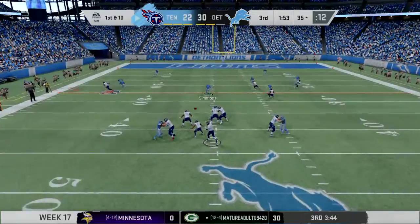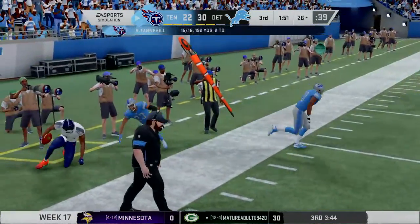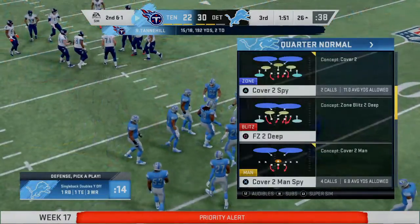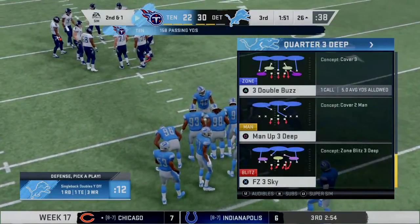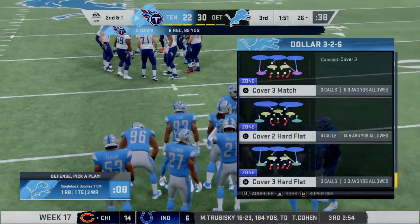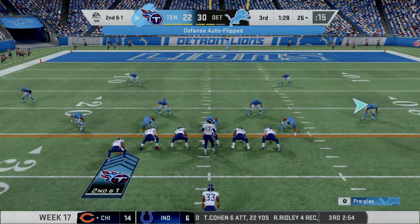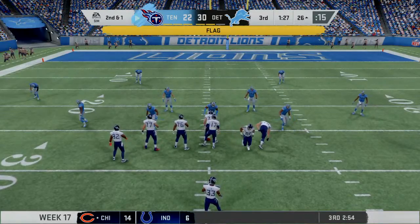A shotgun snap for Tannehill. He'll get this one complete to Davis. Give him 9 there on the first down completion. People worry about throwing the out route because often it can get jumped, and that can turn into either an incompletion or an interception. But not on that one. Everything came together, and he catches it and goes over the sideline.